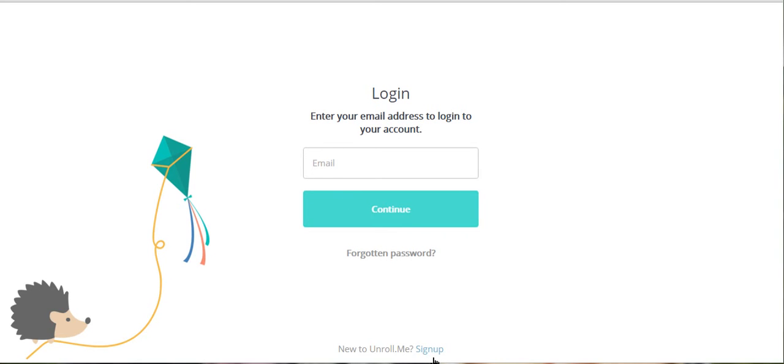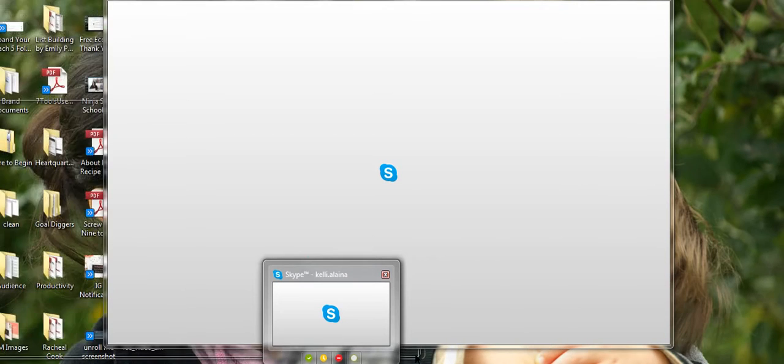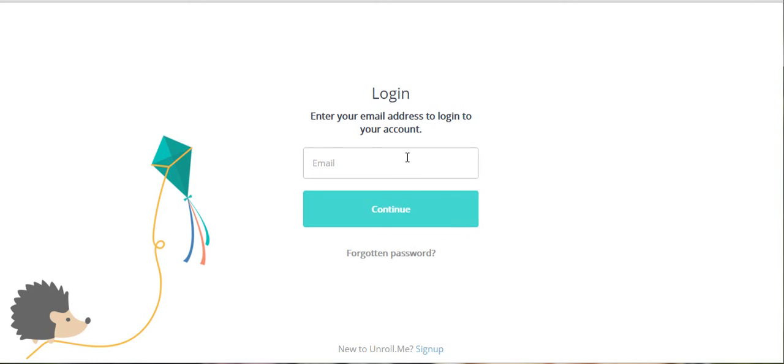So down here for sign up. Okay, so this is what it will look like when you want to sign up for the first time. You'll enter your email address, agree to the terms, and continue. Then what will happen is it will prompt you to give them the okay to go into your email and collect everything that is subscription based. Every single thing that's in there that's subscription based. And once they do that, they'll give you the list of all of those subscriptions.